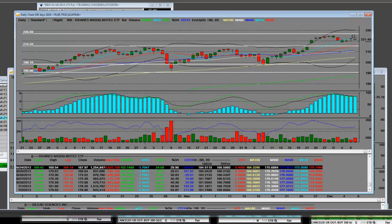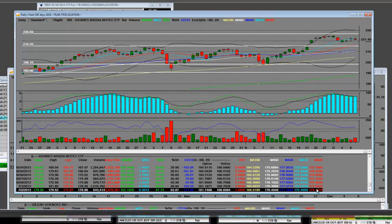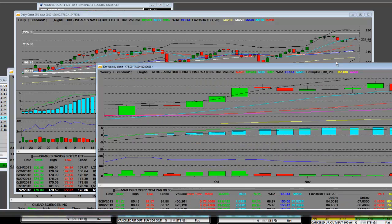So we've got a great ETF that's going to break out higher, and in 2014 we're going to put together several ETFs in different sectors that go down, so we can be diversified on the long side using the ETFs, and the short side of the ETFs that will go down in various sectors. We're going to buy the dip. First area of support is the 20-day simple moving average. That's at 174.